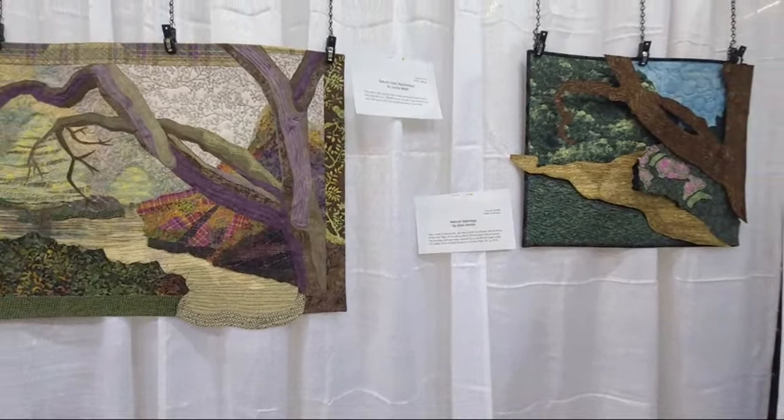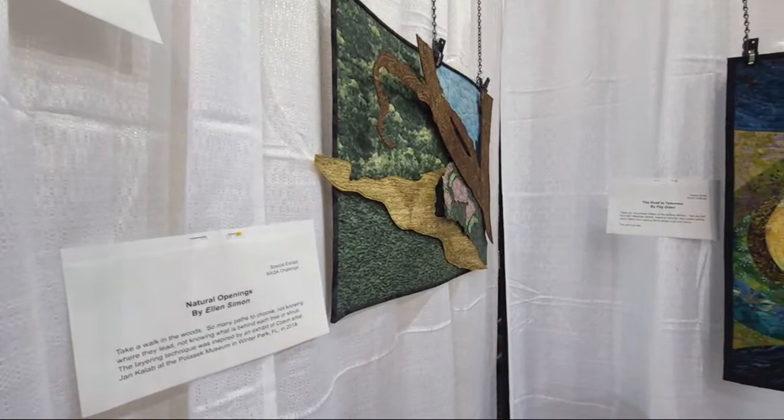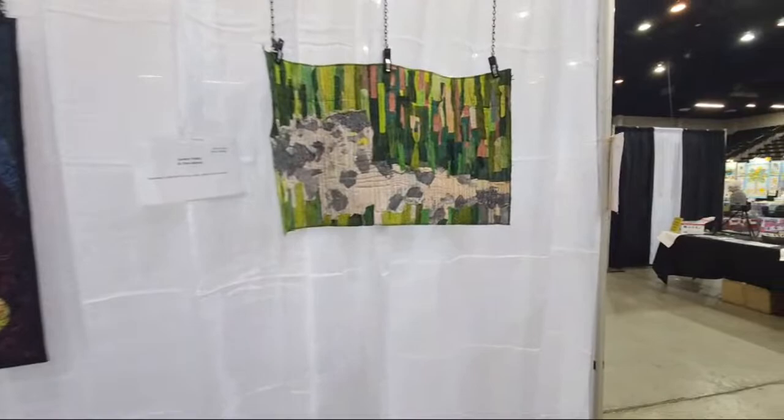This one is super dimensional. Another spectacular tree. Yep. This one is super duper dimensional. We'll turn it to the side so you guys can see the dimension on that. Then we've got this one by Peg Green. This one's for sale here. And this one here is by Pam Morris.